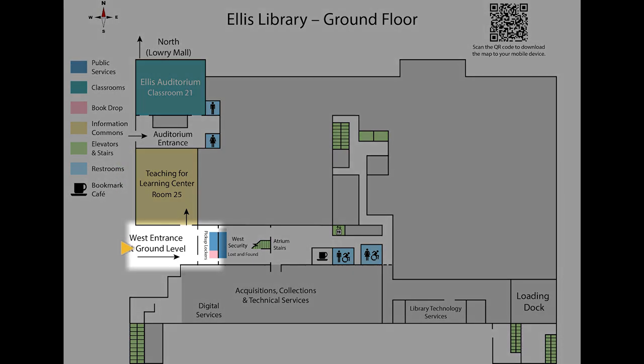If we keep heading south, after passing Ellis Auditorium, we'll find ourselves between Ellis Library and Speaker Circle. This is where the west entrance of Ellis Library is located. The west entrance is Ellis Library's accessible entrance. Through these doors is the ground floor of Ellis Library. Let's head inside.